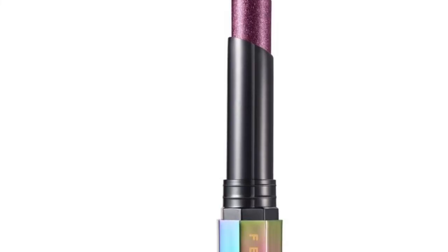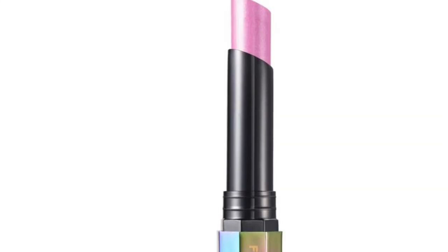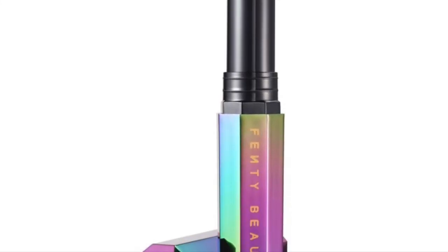Sci-Fly. Yeah, just Sci-Fly. It's a play on words. And it's a glittering garnet. And then the last one is called Supernova. It's a pink orchid. No, that was not the last one. The last one is called Gravity, and it's a hot pink.